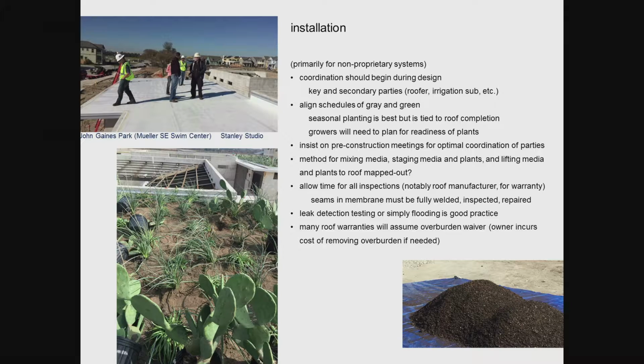You want to make sure that you plant not in the dead of July, so you want to make sure that the roof is complete, the membrane is complete, to put the green roof material on there in the right timing sequence. And then the grow, you need to have figured out, it can't just keep going on and on, because if you're contracting with a grower, they need to know when to have all their stock. If you're going for 1 gallon plants or bigger material, they need to know when to have all their plants ready to go and grown.